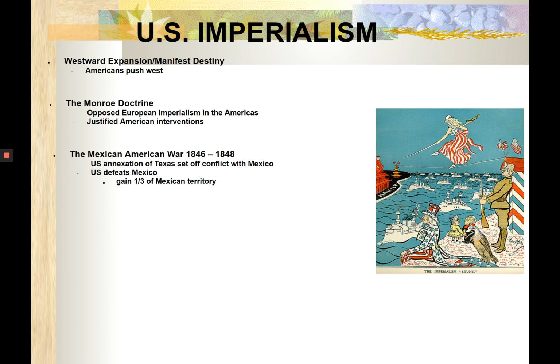The US is also going to gain new territory after the Mexican-American War. The Mexican-American War was sparked when the United States annexes Texas. And this upsets Mexico because they felt Texas was still their territory, and it's going to lead to the outbreak of war. The United States defeats Mexico, and as a result, they gain a large amount of Mexico's territory in the modern-day southwestern United States, the territory of New Mexico and Arizona and California.